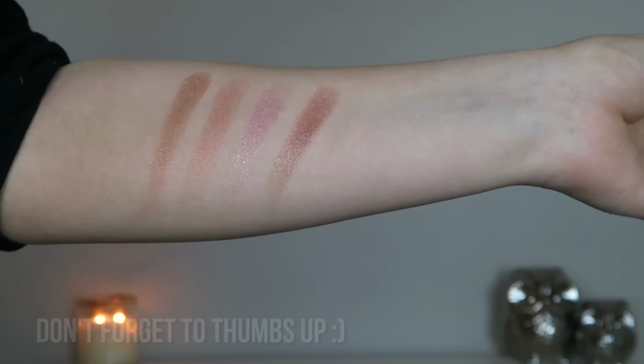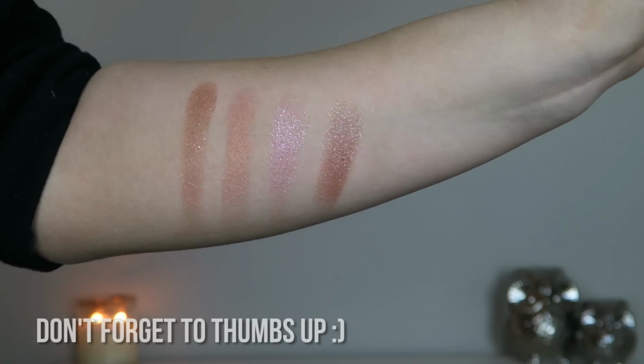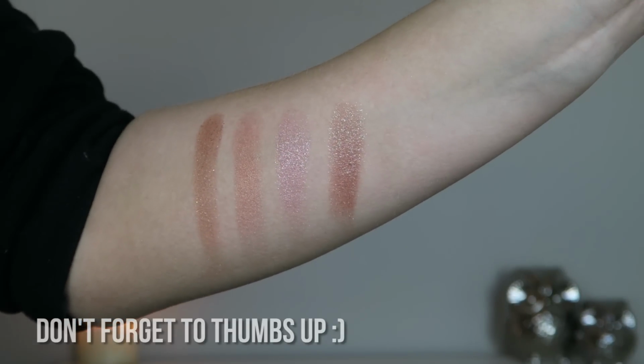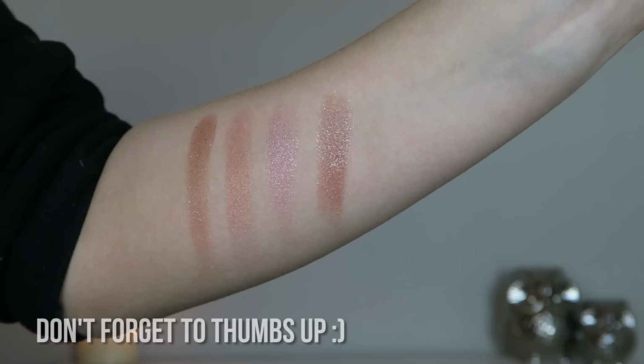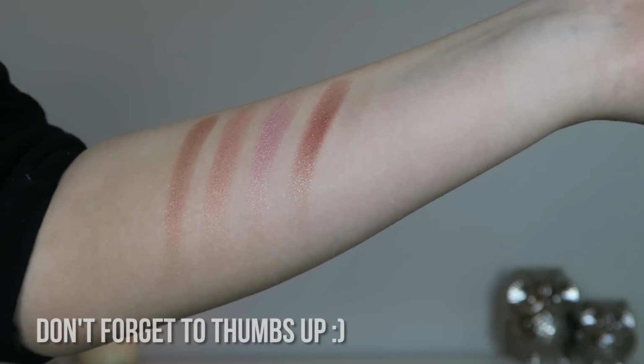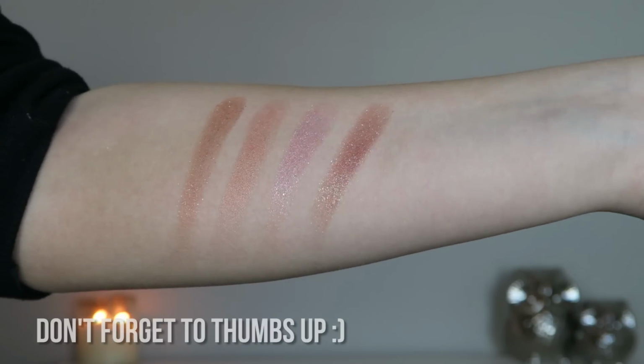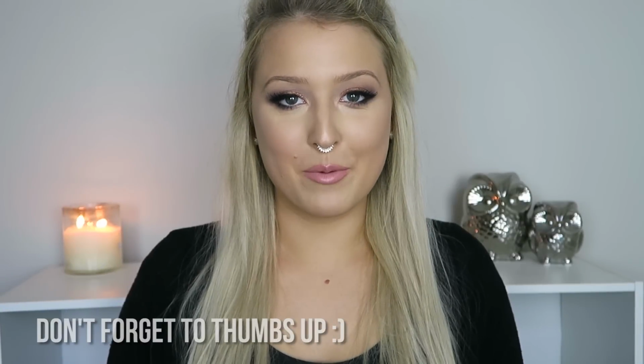Personally, I think this is quite similar to Blue Brown Pigment by MAC. You can see now that I've swatched it, it comes across as much more browny, kind of purpley, but when it hits the light, it picks up all the different colors that I mentioned before. Green, pink, purple, everything. So those are all the shadows that I have from ColourPop.